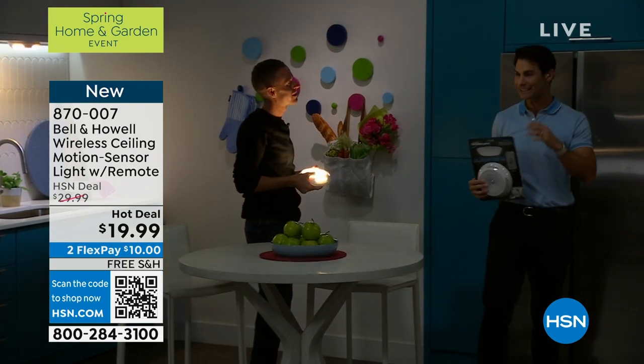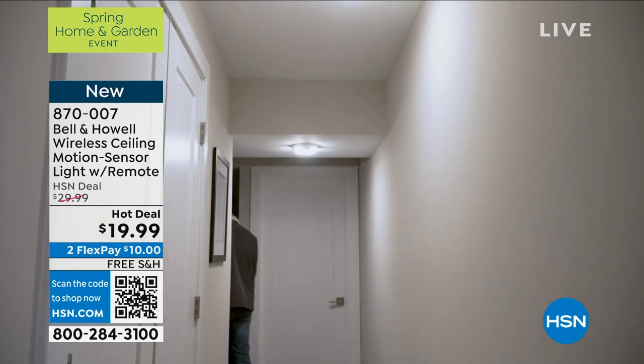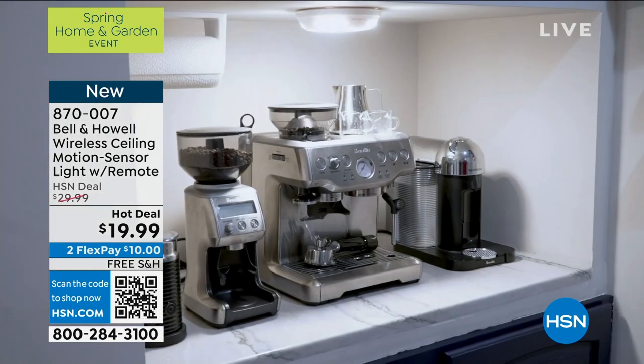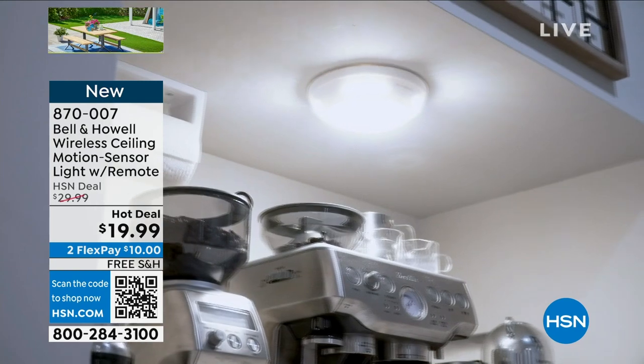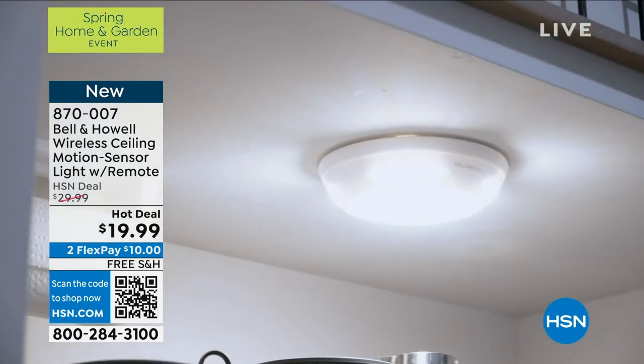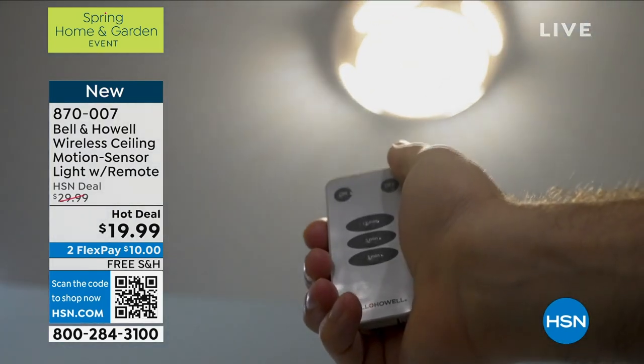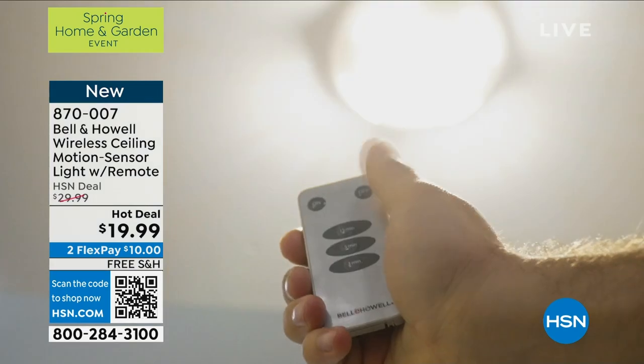It is motion activated. Yes. If there is a place where you're like, I am so sick of looking for that switch, I can never find that switch anywhere, well, now you're not looking for the switch. Now you're just walking in, the light is coming on, and you have control over it with that remote control. There's multiple settings here. This is a very large, substantial light for $19.95.